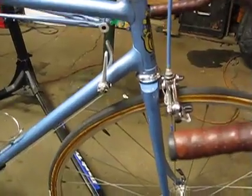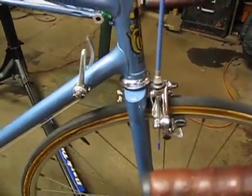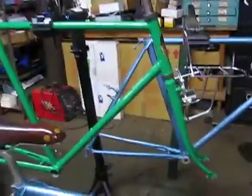The crown is old, and I built the fork out using the crown. Yeah, correct. I mean, it was new. It was never used. Do you collect these things and just store them, or do you buy them? A little bit of both. Of course, a Brooks saddle. Yeah. Now the green bike.